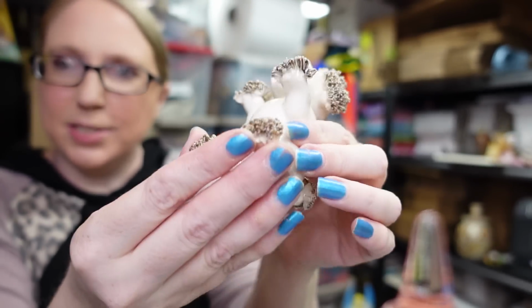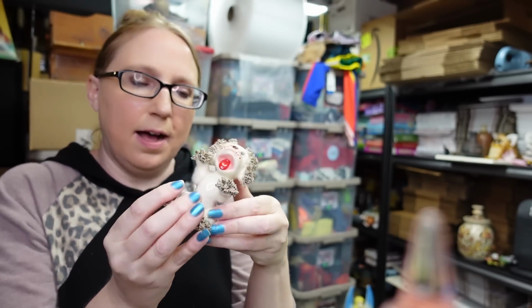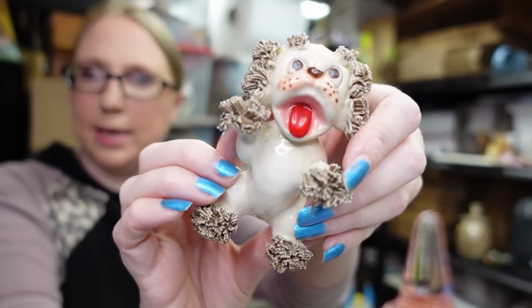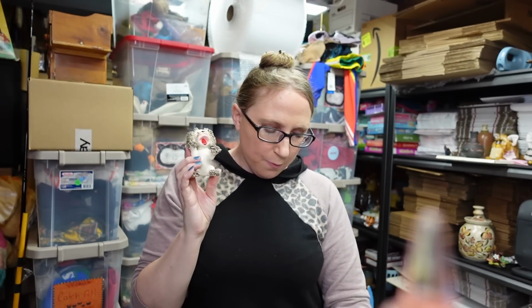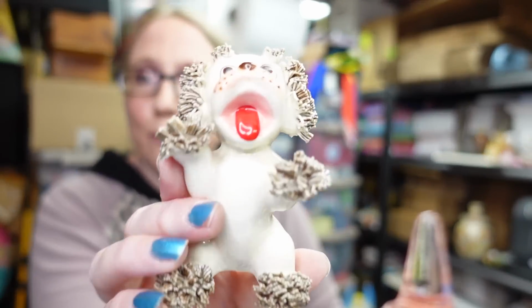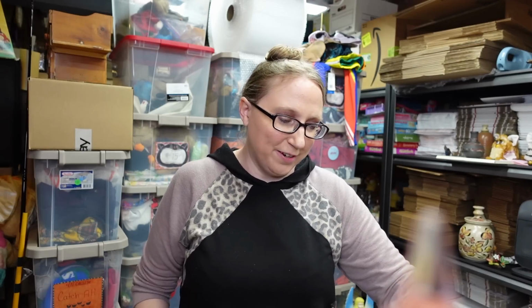I got this little vintage spaghetti trim dog. He's so stinking cute. This is a Nippon piece, and he's just adorable. I had never seen one that looked like him before. I think he came from a yard sale. I'd say 25 cents, 50 cents, and I listed him as a buy it now for $19.99.